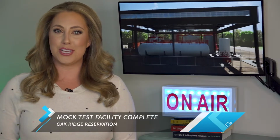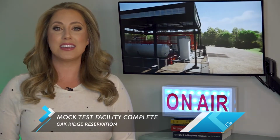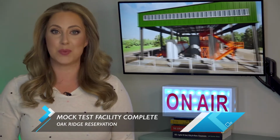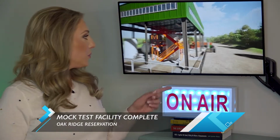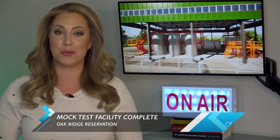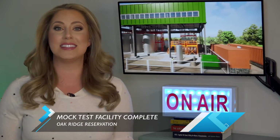Hey, let's go on a tour, shall we? Construction is done on the mock test facility. You may hear it referred to as the sludge testing facility as well. Last month, we showed you this pretty cool virtual rendering of it. Now, we are taking you through the real thing and showing you exactly what it does.